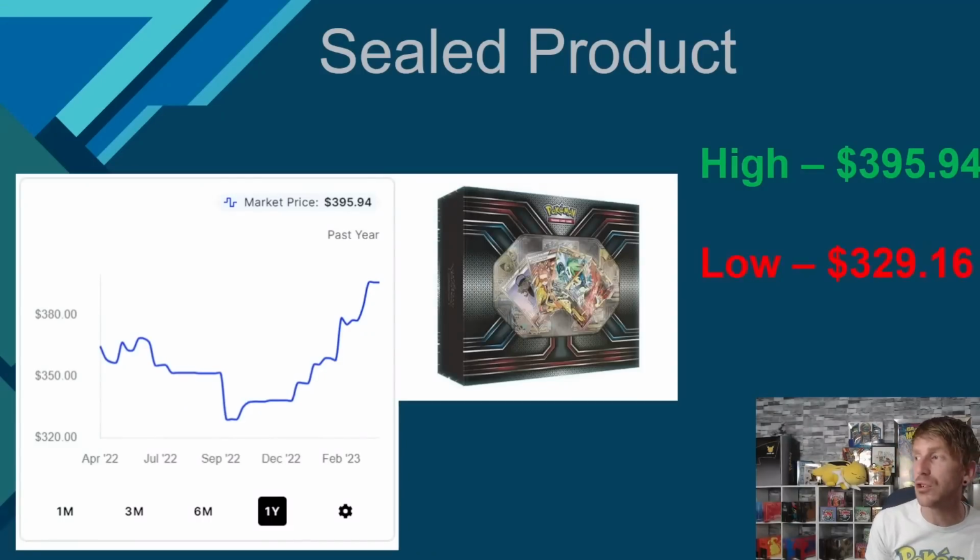Here's the Premium Trainer XY collection. This one comes with all those alternate art Pokemon cards from the XY era. You can see the alternate art N, the Team Flare Grunt, the Shauna EX, the Evital EX right there. This one was going down a little bit until September of 2022. That's where it hit a 1-year low of $329.16 and then really took off after that.